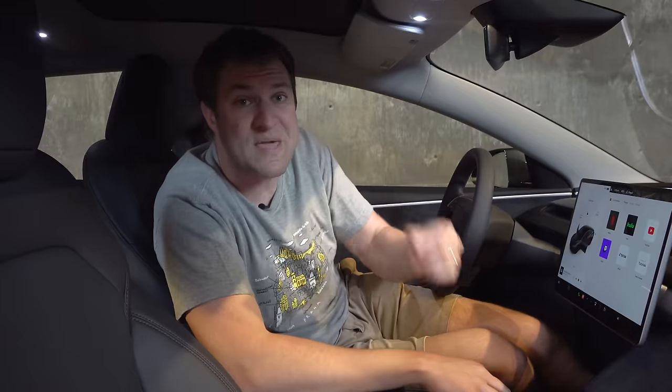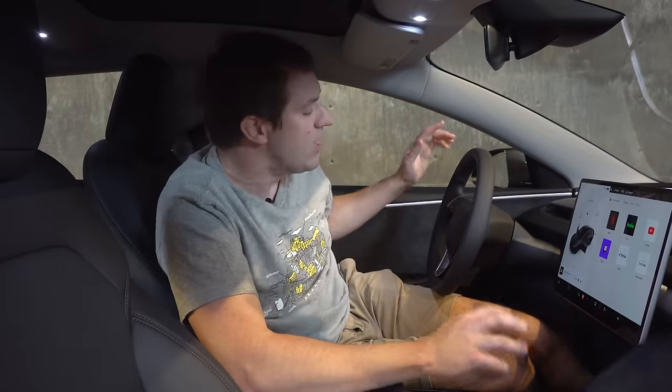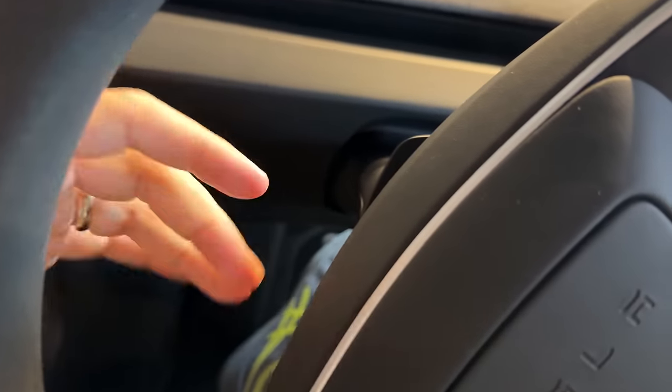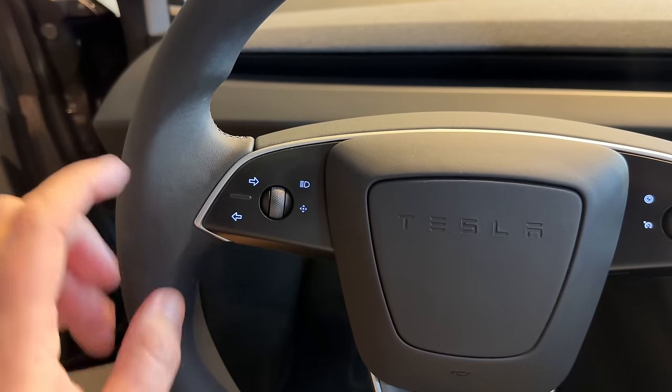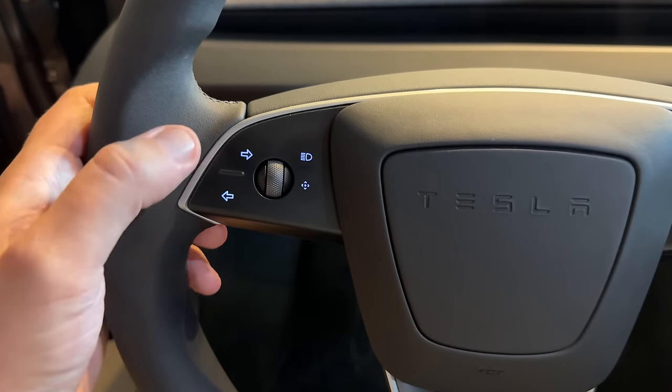But probably the biggest change up front to the new Model 3 is the lack of stalks coming off the steering column. For the new Model 3, the stalks for your windshield wipers, turn signals, your shifting into gear, all that stuff is gone and integrated into other places in the car. In the case of the turn signals, it's here on the steering wheel. You can see button for left, button for right. You push those and that's how you put on your turn signal.